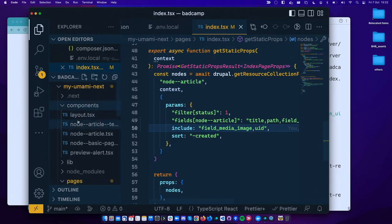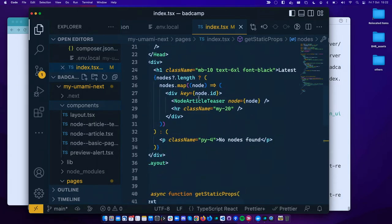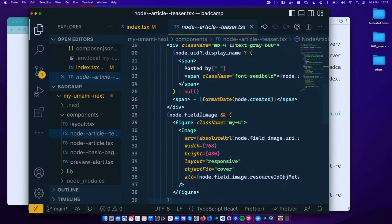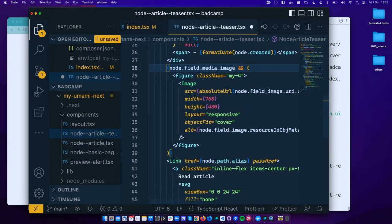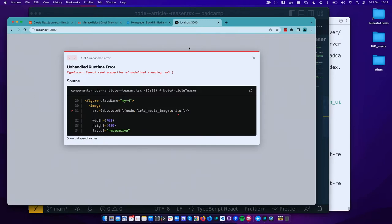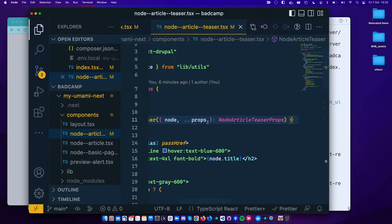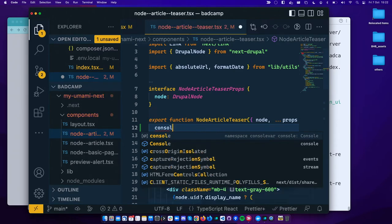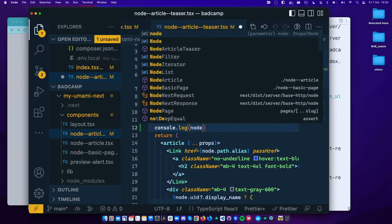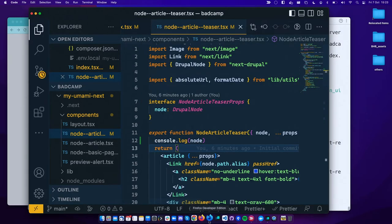We can go here and see what it's using right now. This index page is the node article teaser, so we can go there and see what is happening here. Okay, we are just trying to get the same field image. That is different, so, wow, another, so, what is happening? And this is fine, like when we start the presentation. Basically, you can just see what is happening, trying to log what we have in the node.